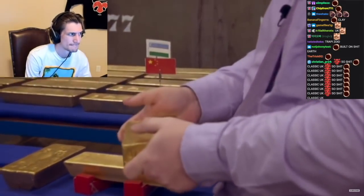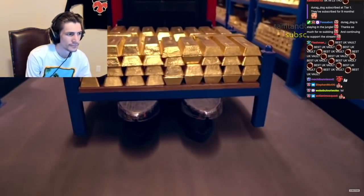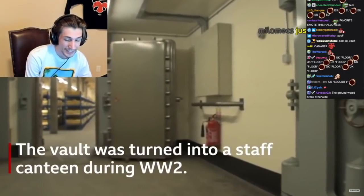It is built on bedrock, so the gold can be stacked one on top of another. Here at the Bank of England, because it's built on clay, we have floor loading limits, which is why we have the gold in pallets. On clay?